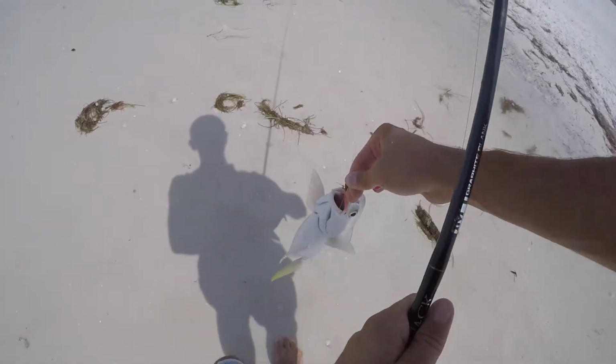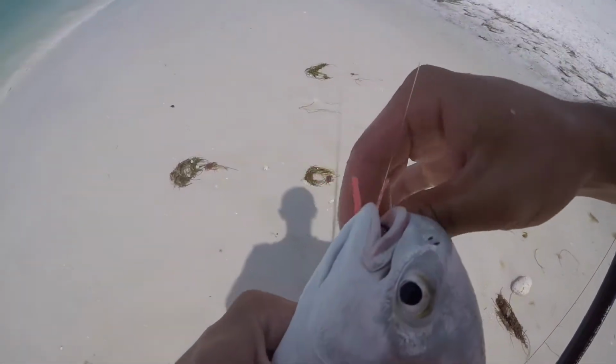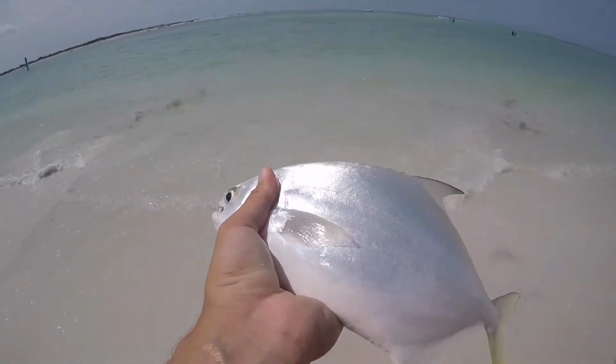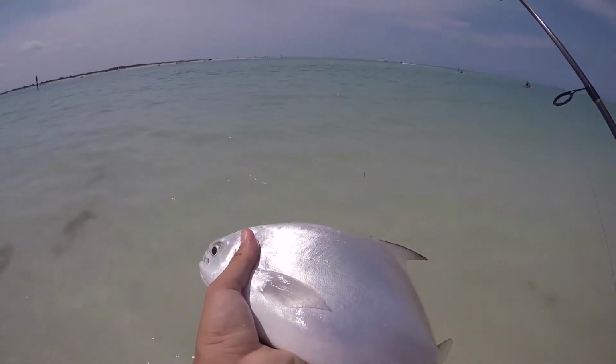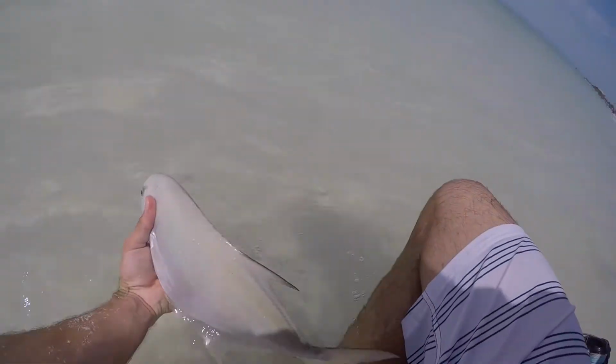They typically only get to about 2 or 3, and the world record was actually about 8. So it was very close. I mean, I don't know what to say. I wasn't expecting it, but it was definitely an amazing spectacle. I will never forget that moment when I got it in. I realized how big it was, because I never knew pompano got that big.